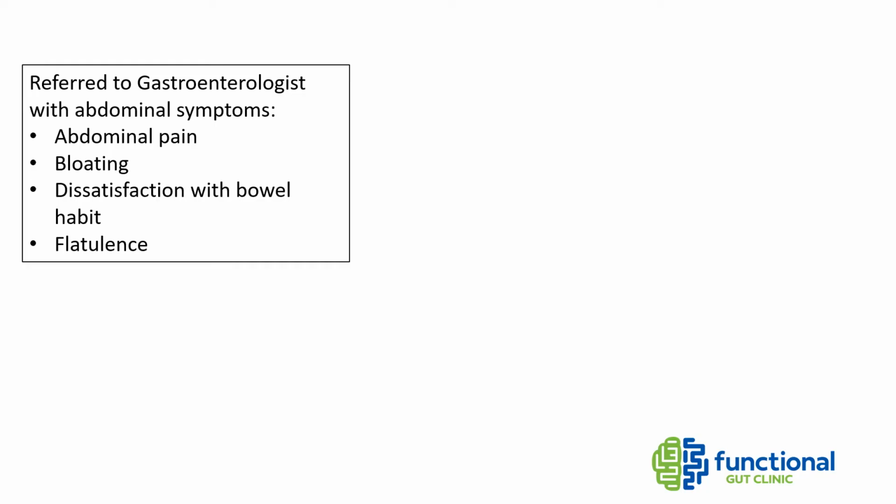Now, there are many routes whereby a patient may end up having a hydrogen and methane breath test, but I'm going to touch on probably the most common route. They'd likely be referred to a gastroenterologist following some conservative management from the GP, which may not have worked, or for a second opinion. They'd probably be referred because of symptoms of abdominal pain, bloating, dissatisfaction with bowel habit, gassy type symptoms, your typical IBS type symptoms.